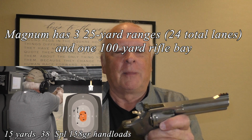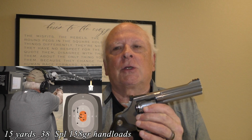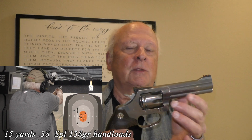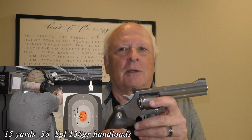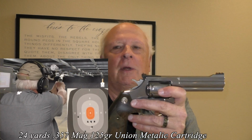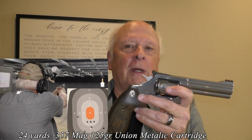We haven't tried it out yet, but taking the target all the way down to 24 yards, it does shoot just a little bit low, and particularly with the 357, this was shooting a little bit low and a little bit scattered. Maybe I had too many cups of coffee this morning before we went to the range, but I'm confident that this would be ring and steel at 25 yards with no problem on our range.